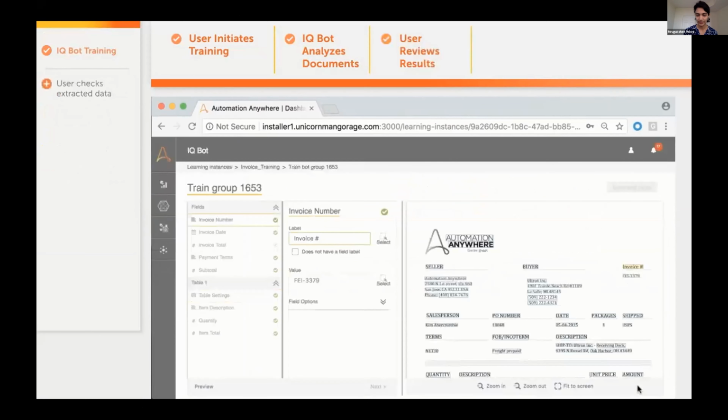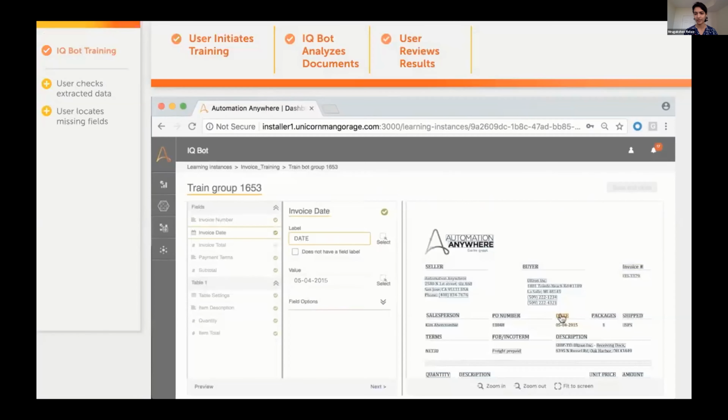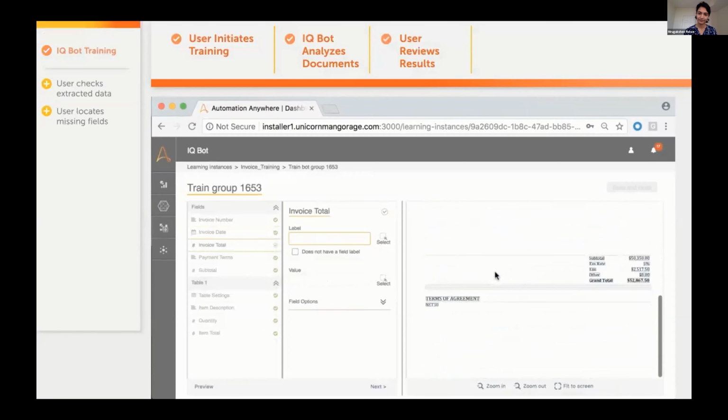So as you can see, to the left over here, this is what the bot has extracted automatically, because we asked it to extract the invoice number. So it found that invoice number was a label, and then the value is what it extracted automatically as well. And just checking through, making sure that the date is what we wanted it to be. All of this, the bot has done automatically.